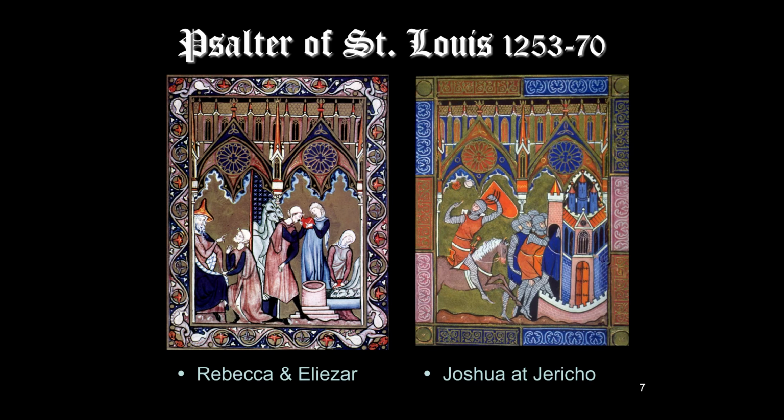And, you know, we see some of the things we've talked about previously with Abraham and the three angels. We see the decorative border created with the curlicues and some of the animal shapes at the corners and decorative forms. We see the background. Here you can see it clearer because there's no tree in the foreground, that this looks like a shape of the side of the exterior of Saint-Chapelle.